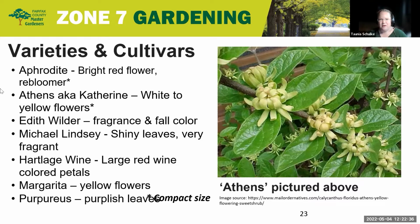The Edith Wilder has huge fragrance and fall intense color. So that's a good thing to know. If you like the shiny leaves, then look for the Michael Lindsay. If you want some wine colored petals, if that's your jam and you've got that kind of stuff going on in your garden, then the Hartlage Wine is what you're looking for. The Margarita is harder to find, but it also has yellow flowers. And the purpureus, which I thought was a fun name to say, has purplish leaves.